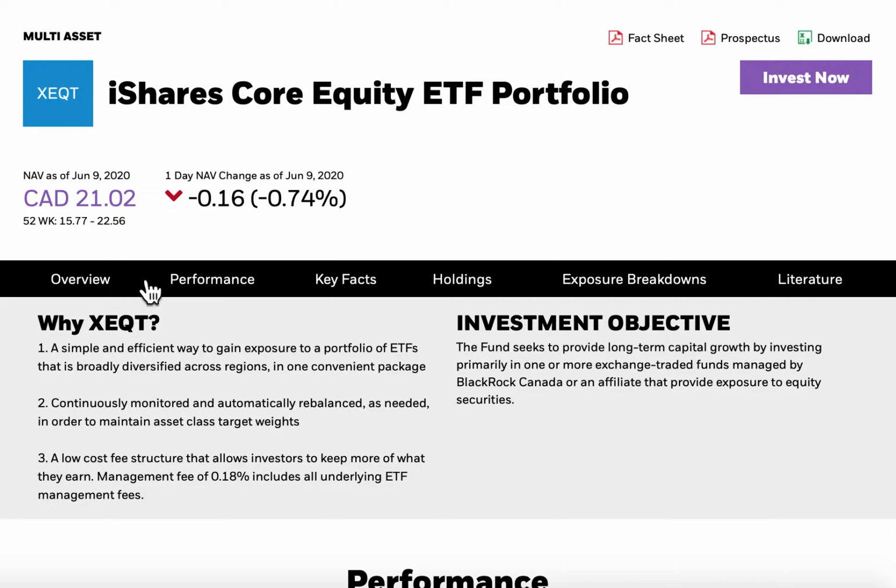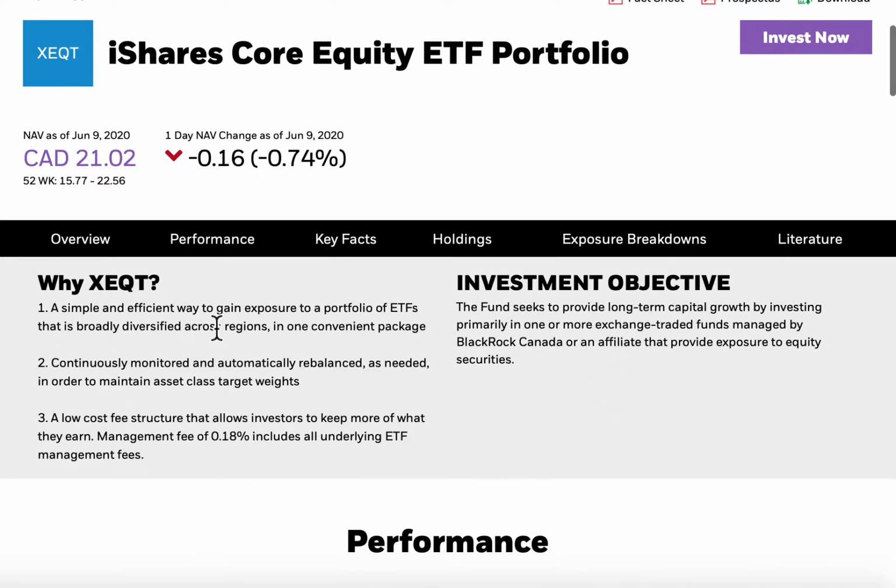So in the overview, we'll talk about performance, key facts, holdings, and exposure breakdown. Why XEQT? Why would you invest in this ETF? It's a simple and efficient way to gain exposure to a portfolio of ETFs that is broadly diversified across regions in one convenient package. So you'd have four ETFs altogether, across the globe. The second reason is that the ETF is continuously monitored and automatically rebalanced as needed in order to maintain asset class target weights. So for example, if the US is going higher than Canada, then they just bring it down.